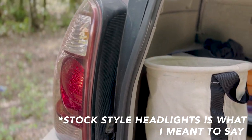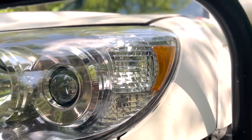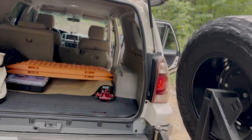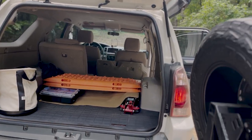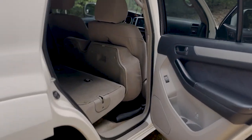Stock headlights. I don't know if I showed, but the front headlights have been swapped over. I paid for the, I forget the brand, but they're basically the projector style headlights, the upgrade with the LED bulbs. I want to say I paid close to $700 for those. Really nice. Very, very bright, especially with the brights on. Almost too bright to even have on, just for yourself.